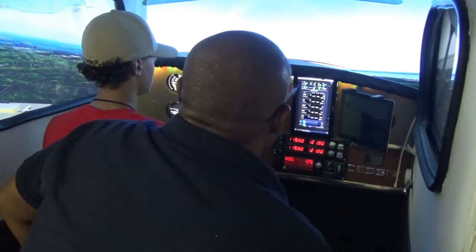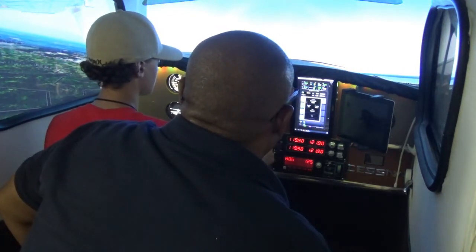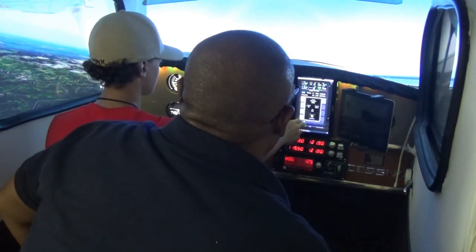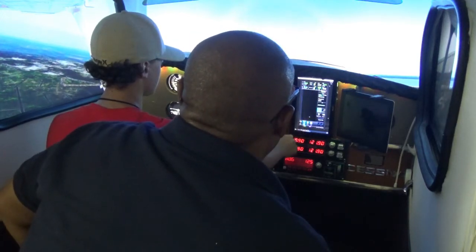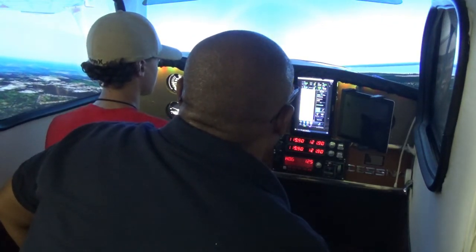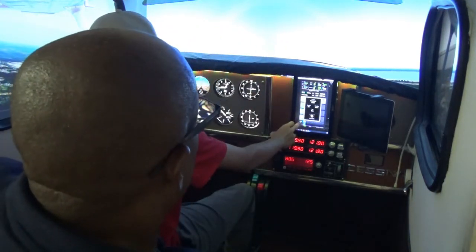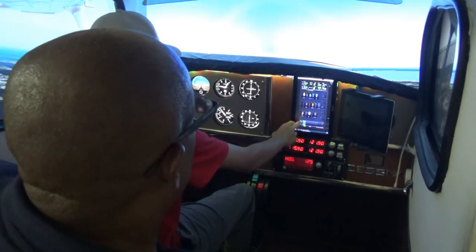Is that an airport? Click on it. Click on the chart. No chart, no airport. Back. KPNA, that's an airport. That's a military thing. Go ahead, click on it. Yeah, we can go to that one. Okay. Go back. Back. Back. We go to flight plan.